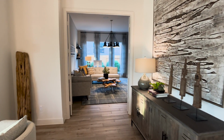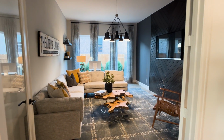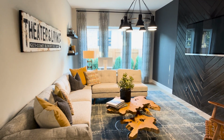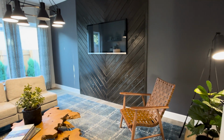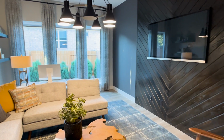But if you are one of those people that's trying to stay under a certain square footage but still get a lot of what you want in your home, this is one of the best parts of this plan, one of the biggest surprises. It's this game room, media room area, and I love how this is staged. I love the design element of the accent wall on the right side, and I thought this was such a cool space to have on a 1-story plan.